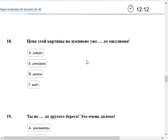Oh boy. So цена is price. And картины is a picture, or I guess in this case probably a painting, like an oil painting or something. На аукционе, auction, you might guess. That wasn't too difficult probably. Уже something до миллиона. So the price of this picture or painting at the auction already something to $1 million. So again, it kind of gives it away because they use do here. So it reached $1 million already. There are three things here with do at the beginning. Which one is it?